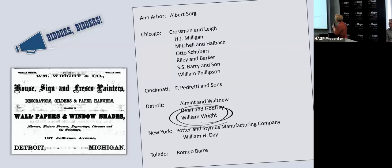So here you can actually see one of their advertisements. You can see that they would hang wallpaper. They would produce custom window shades, some of which probably had artistic scenes painted on them. They were basically interior decorators. And as part of that decoration team, they employed a number of decorative artists. And we'll talk more about what makes a decorative artist versus an artist later on in the presentation.